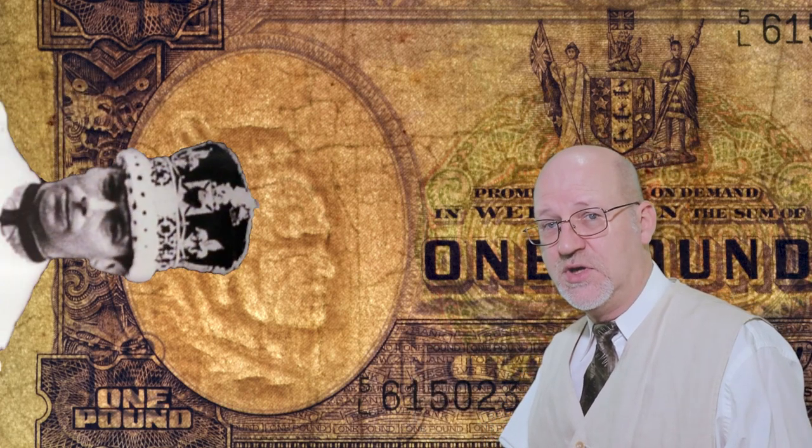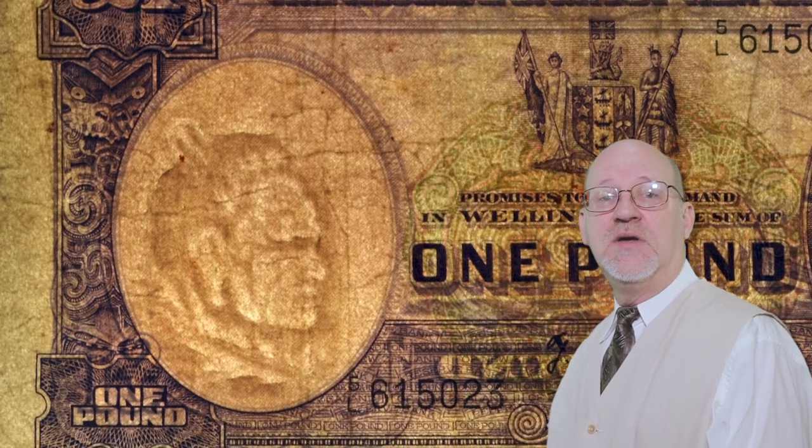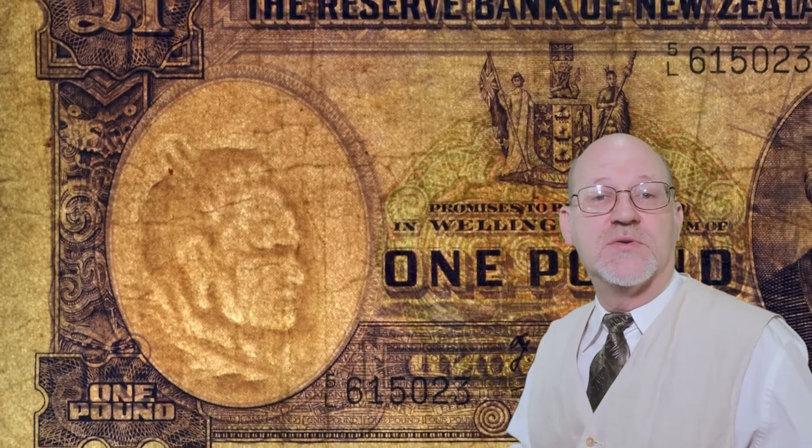Many notes have watermarks, but they often simply repeat the main printed figure. Not only is this one not a repeat of Captain Cook, but it's also not the next most likely representation, King George. Instead, it's a former Maori king, representing the indigenous culture of the islands. Then again, maybe it shouldn't be so surprising.